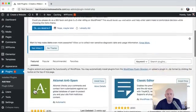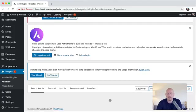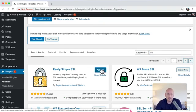All right, then we can scroll down and we can search for a plugin, and let's just type in SSL. Press enter. Then we're going to find this plugin called Really Simple SSL. If you don't see it, just type in Really Simple SSL. Then click install now. And as you can see, it's installed 4 million times and it has 5 out of 5 stars. So just click install now. Once it's installed, then just click on activate.